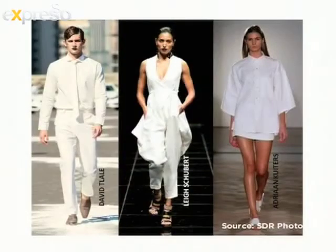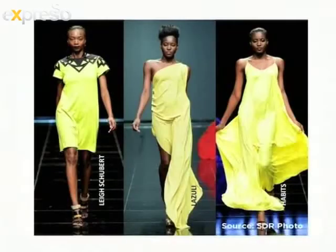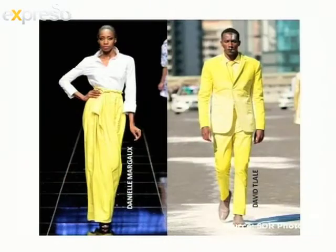White. So summer white is always a trend come spring summer. This season we're seeing a little bit more classic tailoring, white shirts with white pants or just a very simple dress, but it still continues to be a huge trend. The other one on the color side is yellow. We had a bit of yellow about 2 seasons ago. It seems to have come back now again. Massive trend. We saw it on a lot of different collections, from yellow dresses to even yellow suits for men, from David Tlale's amazing menswear collection, which really blew us all away.